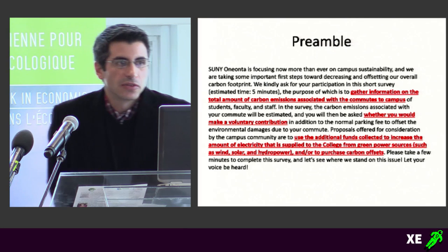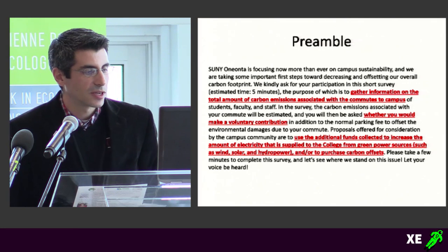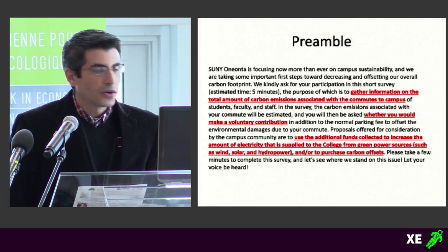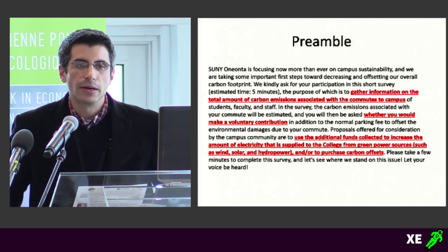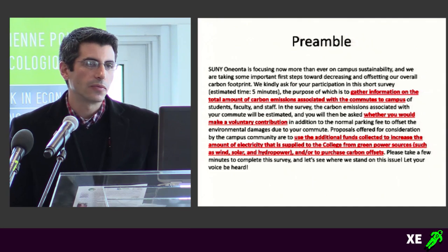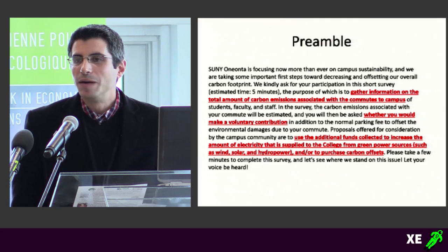So we tell them what the purpose of the survey is: to gather information about the total carbon emissions associated with the commutes of campus, and then whether you would make a voluntary contribution. We were trying to make it clear here, and we did have a comments section where people could indicate whether it was clear or not.